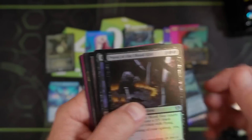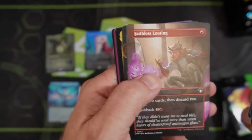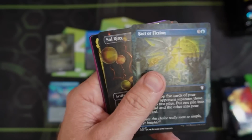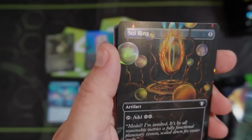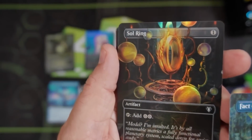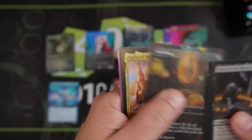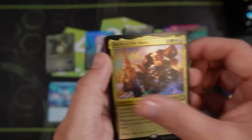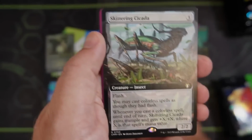All right, we got some uncommons here. The Priest. Sure. Hey, Faithless Looting. I like that art, man. I gotta be honest. The art, hey, Fact or Fiction, used to be worth something. There's the cool, almost looks like the One Ring, but isn't quite the One Ring Soul Ring that everyone thinks is going to have value, but it's not because it's been reprinted a million times. Still looks kind of cool. I'm going to start packing these ones up here. Sure, Rafiq doesn't do much for me. Song of the Dryads, not the worst card, not the best.